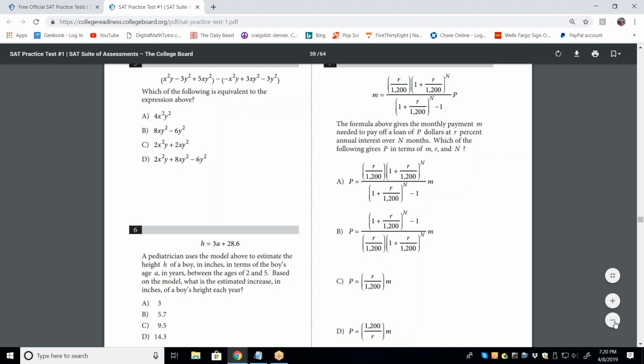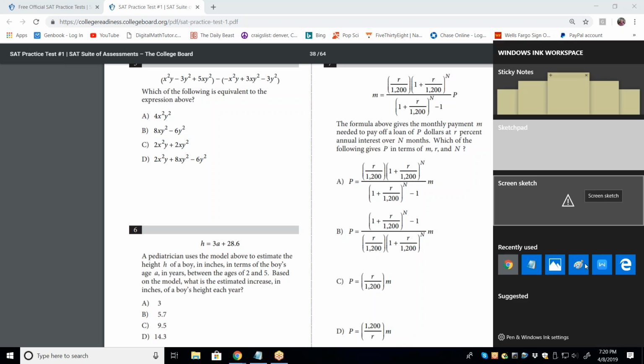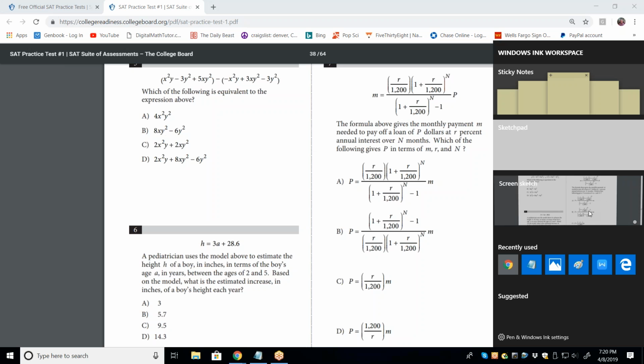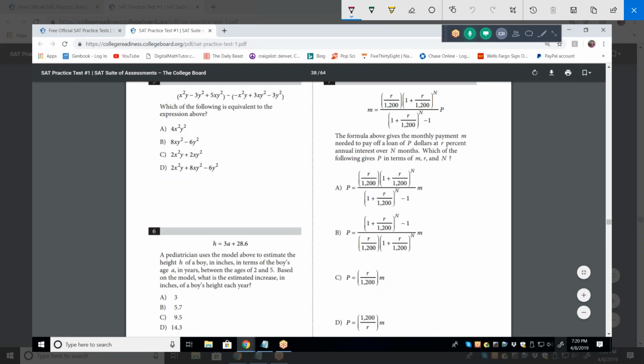By that I mean all of this information, hold on. All of this information is completely irrelevant. It is. And so why are they giving it to you? That's the question. They're giving it to you to try to trick you. Try to make you think you're looking at a hard problem. But here's what the problem really is.